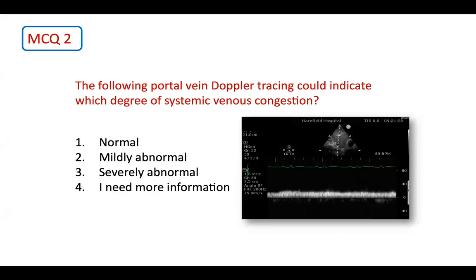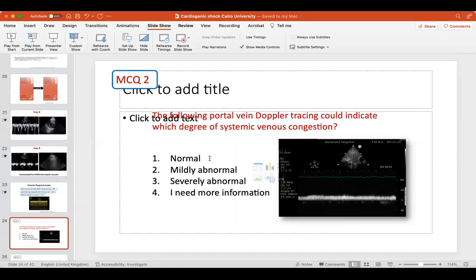The following portal vein tracing, this is a portal vein, this is the liver, and I'm scanning it with a cardiac probe. And I want to ask you which degree of systemic venous congestion this indicates. And also please send me the answer in the chat box. Is it normal? Is it mildly abnormal? Is it severely abnormal? Or do you need more information?